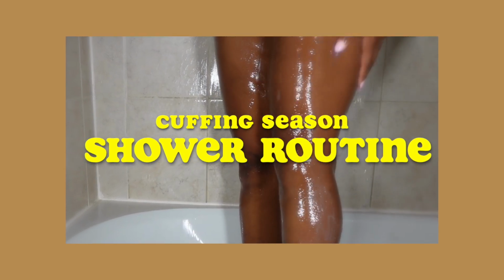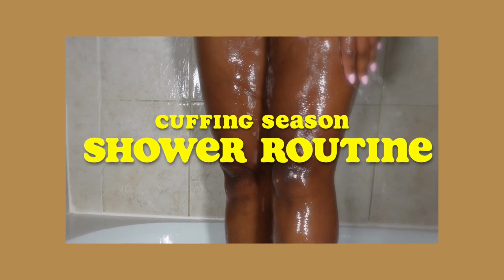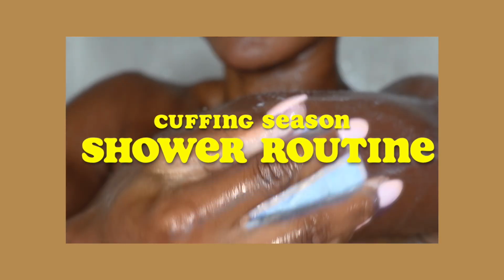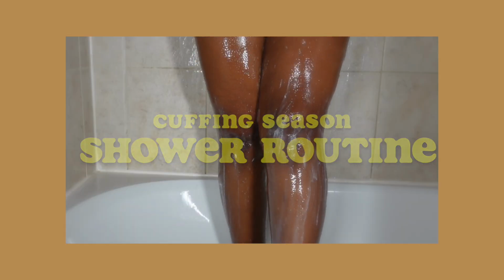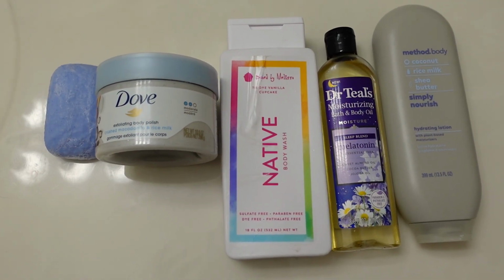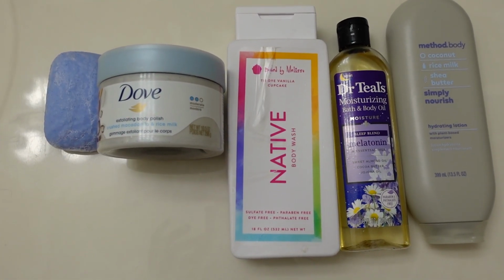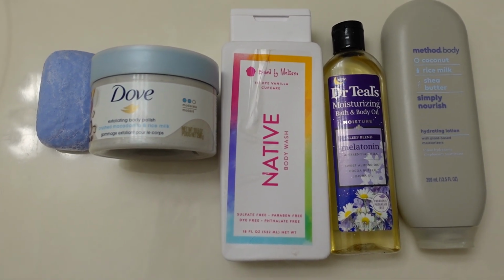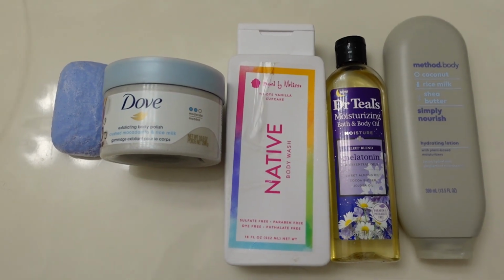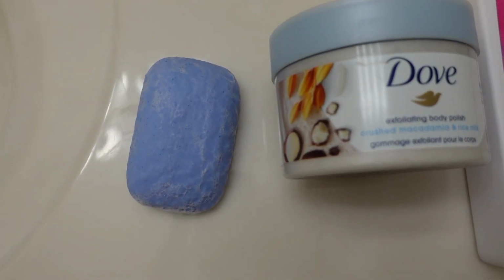So here's a wonderful shower routine that I think you might enjoy. It's pleasant, sweet, and not overpowering. Perfect for fall and perfect for cuffing season. So for this cuffing season routine, I'm going in with sweet and lovely lavender and creamy scented goodies. And first off, I'm starting off with the Billy Bar.